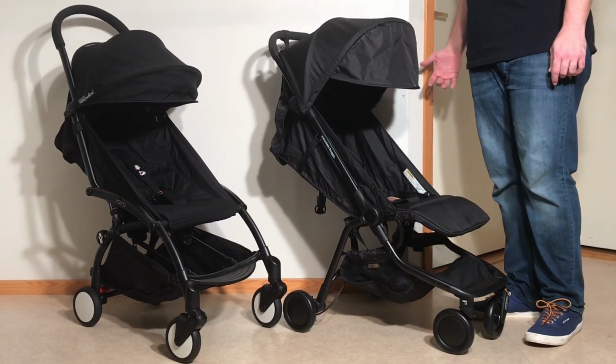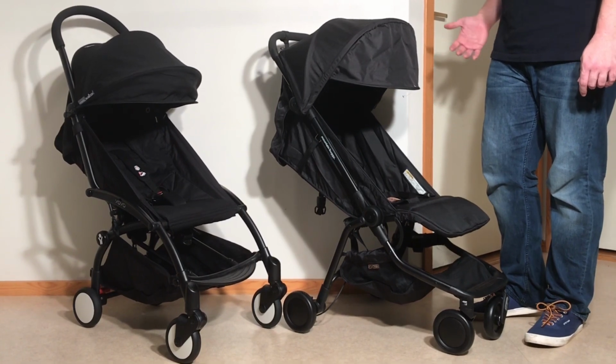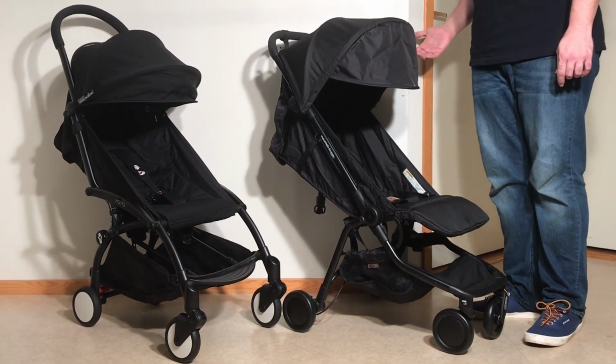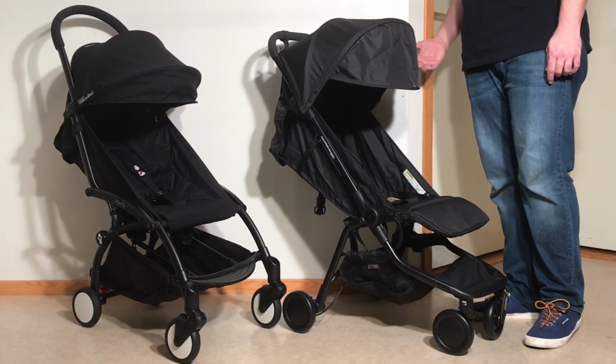Which one would be right for you then? Again, my personal preference is for the Yoyo Plus. But I would say that if you're looking for an ultra compact purely for those one or two trips a year to amusement parks or other smooth paved holiday destinations, then the lower price and larger seat on the Nano may actually make it a good purchase for a lot of people.